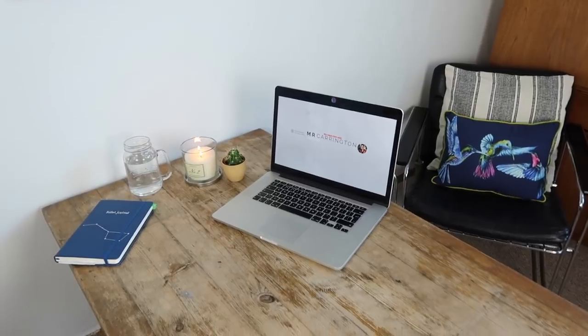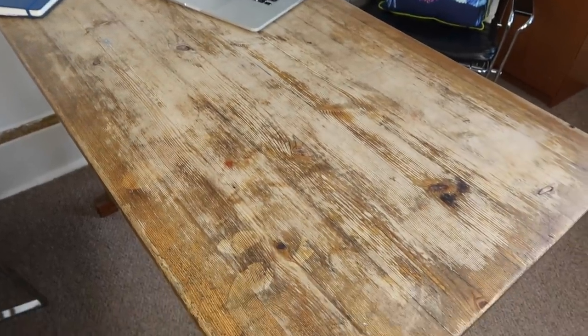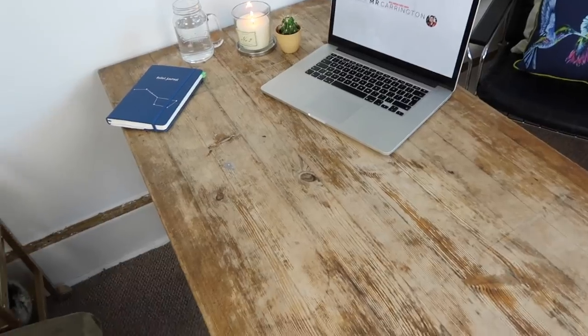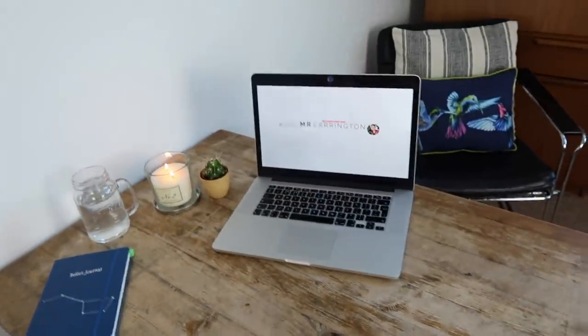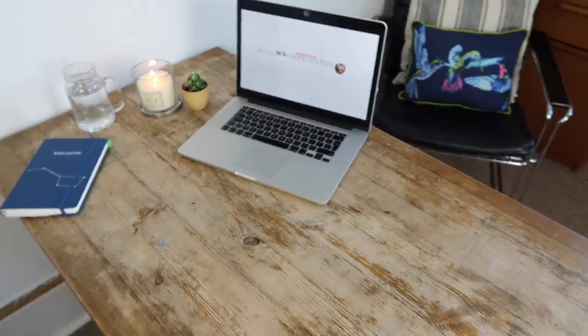The next thing that I've got to show you is this dining table that also doubles up as my desk. And you may well have seen this before if you watched any of my DIY videos. This is where I do a lot of my DIYs. I do a lot of my work here. We eat here. It's a really versatile table, essentially. Sometimes I'll spin it around into the main part of the room as well to shoot videos with.